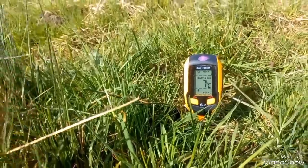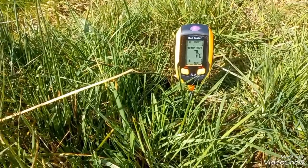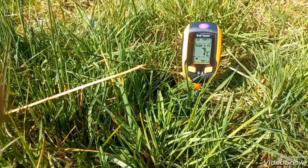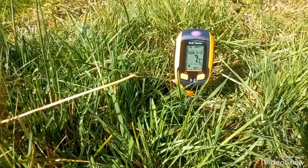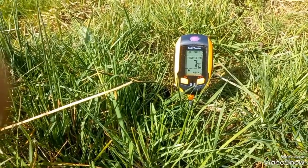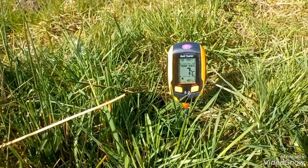55 Fahrenheit, 7 degrees. Yeah, so as I say, we're still getting frost in the evenings or in the night time, so that's cooling down the soil. But we're over 6 degrees Celsius, which is good enough for growth. So growth is still slow, but it's definitely coming.